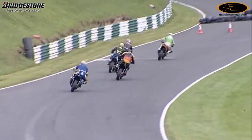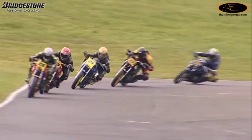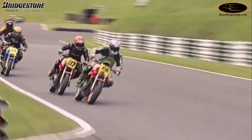Pretty much all absolutely identical machinery, of course. They're not all the same handling. No two bikes are identical, but in terms of power, there is no splitting them. It's just down to pure talent. And Joe Barton so far doing well enough to hold off.